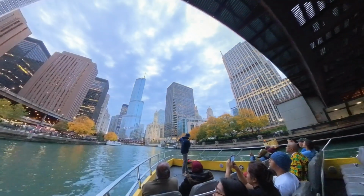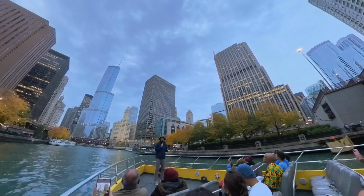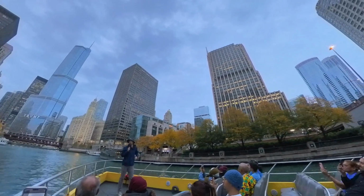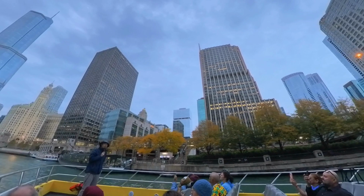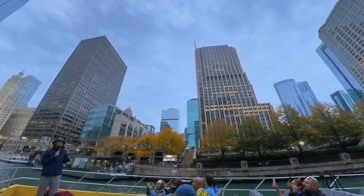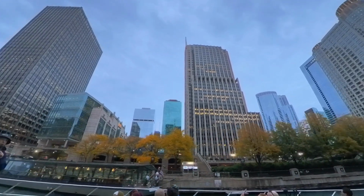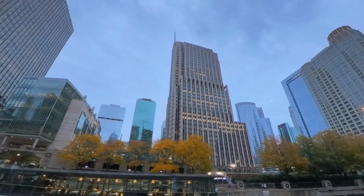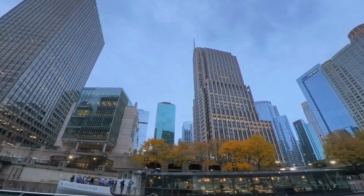Next stop is going to be straight ahead, just to your right, that white building. That's the Wrigley building. You may already be aware of the Wrigley name here in the city, with their ties to the Cubs, Wrigley Field. But this is one of the older buildings on the river. It's also the site of the first major corporation to pick Chicago as their world headquarters, the Wrigley Chewing Gum Company. We still call it the Wrigley building, but they actually moved out of that building quite some time ago. It's now the world headquarters for Groupon.